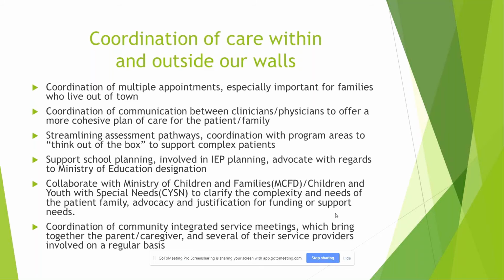Having a care coordinator as a point person, with the consent of the family, the care coordinator can share some of the medical information. Also, the reports are often very, very lengthy, so the care coordinator can act as a point person in terms of providing take-home messages to the school so that they can understand maybe the complexity of the child. At the same time, sometimes families aren't equipped to advocate for their child's needs in the school, so the care coordinator can act as an advocate as they understand what the criteria are for the designations in the school system.